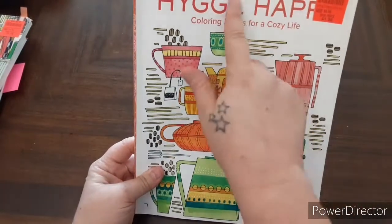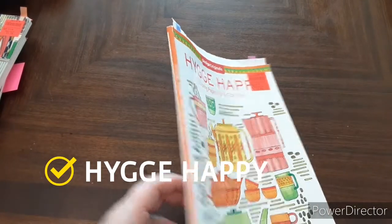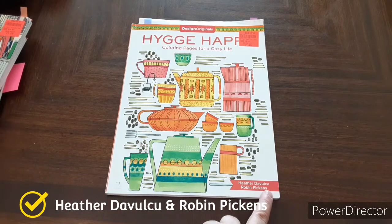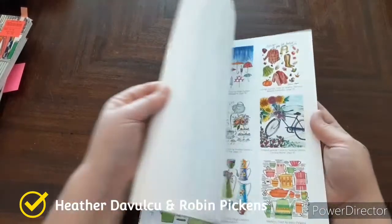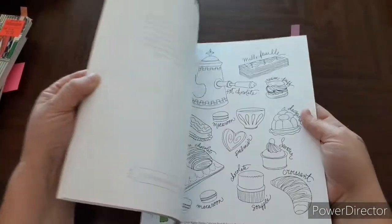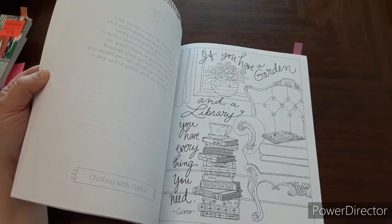Next one I got is Design Originals. I'm not sure how you say that. Haji Hep. This one's by, there's two names, Heather DeVolcio and Robin Pickens. I know I'm messing up all these names. These got all different types of pictures in this one. The room scene, and then just random items. Looks like tea time. So I like my tea.